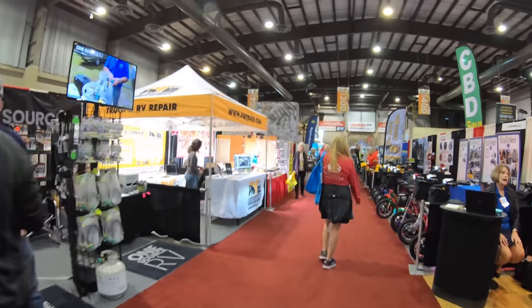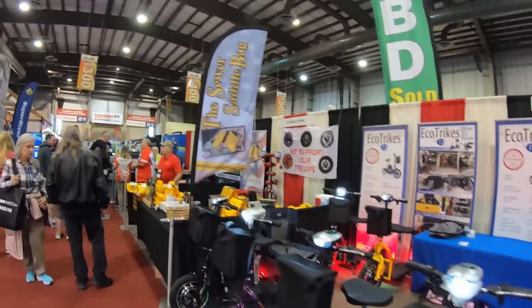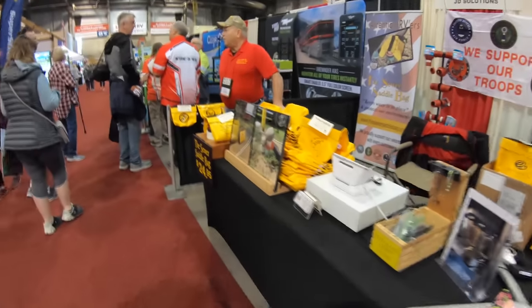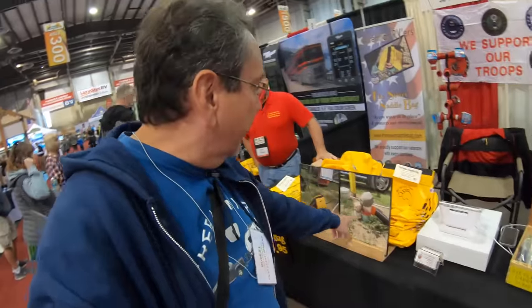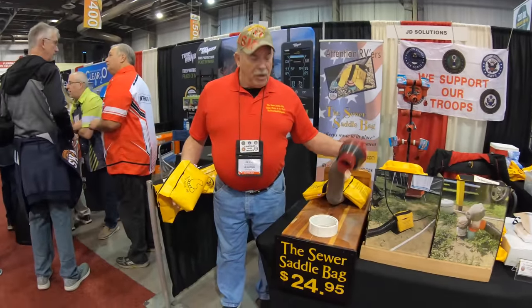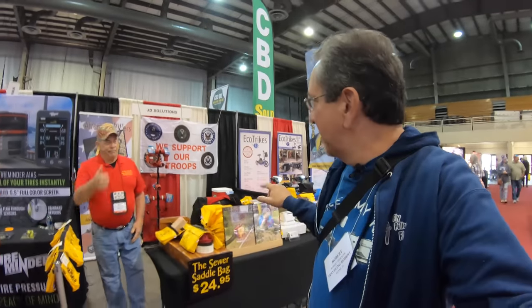I feel like I should keep talking, not to have dead air here, but I just want to do a quick walk around of everything they have. They have these electric scooters here, the sewer saddlebag. Oh, that's a great idea, because that thread on the sewer outlet doesn't always work. Let me show you how it works. Very simple. Whatever hole they give you in the campground, take a donut, shove the donut in the hole, drop my bag. That's perfect. $24.95, the saddlebag. We might be back for that.